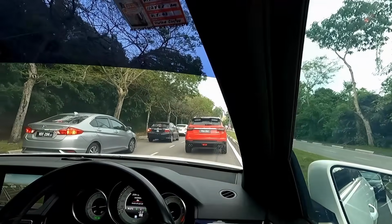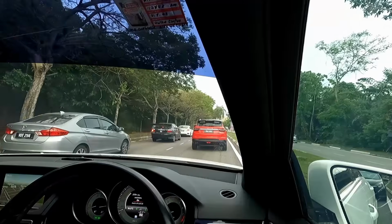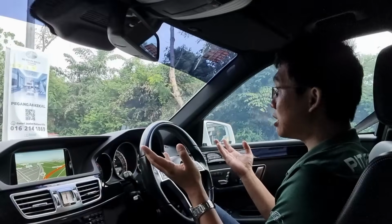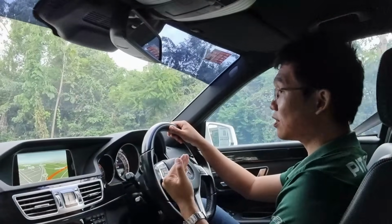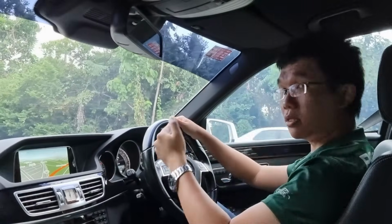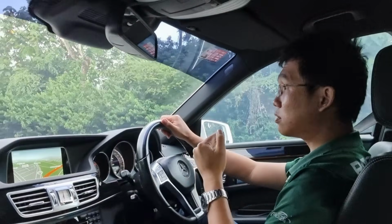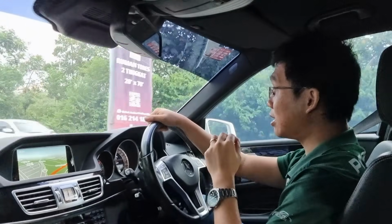And for a 10-year-old system, this is operating with the kind of smoothness and intelligence that is almost at the level of many newer cars that I've tested today. So what this means is that the system in Mercedes here, as it was 10 years ago, is already rather mature and rather well calibrated.